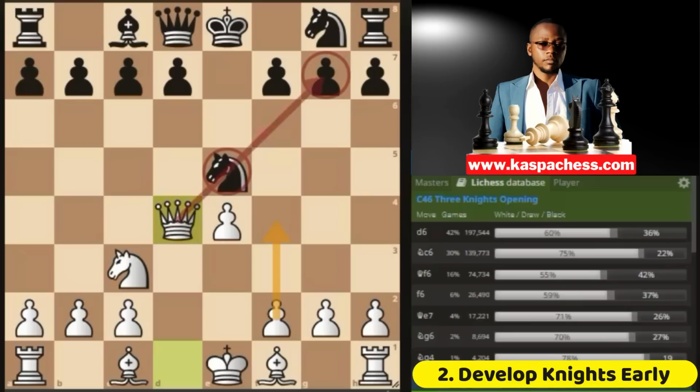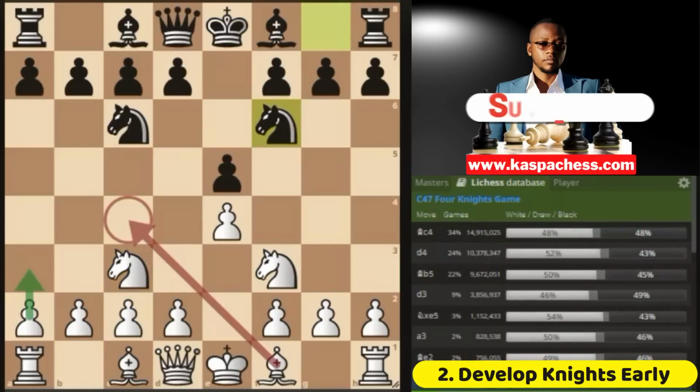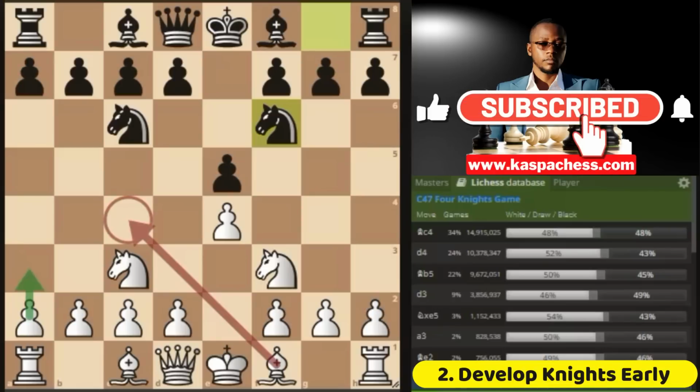For example, you want to take on g7 on the next move after playing pawn to f4. So all these are tactics that can happen if you develop your knights first before developing any other pieces. Very important opening principle to always keep in mind. Even if they don't play bishop c5, by the way, let's say they play knight f6, they copy you, you can try to delay bishop c4 or bishop b5. You don't want to develop any other pieces yet.